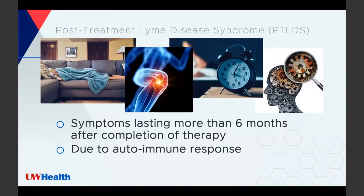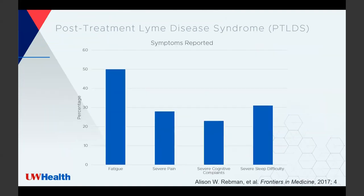In some cases, patients will have symptoms that last for more than 6 months, such as pain, fatigue, or difficulty thinking. This is likely due to an autoimmune response causing symptoms that last longer when the infection is gone. In rare cases, post-treatment Lyme disease syndrome may also exacerbate other infections such as Campylobacter, chlamydia, and strep throat. But let's talk about the common symptoms you will see.